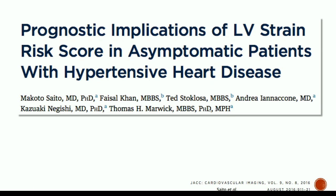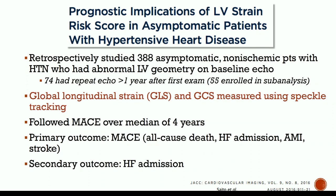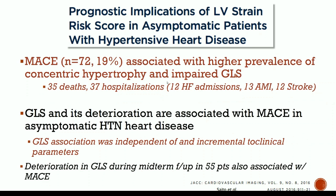There's been a lot of look now at different pathologies. Most recently, this was in August of this year, looked at prognostic implications of abnormal strain in asymptomatic patients with hypertension. In a group with asymptomatic hypertension that had abnormal LV geometry, whether it be LVH or other geometry changes, they looked at global longitudinal strain and circumferential strain, followed for major adverse cardiac events. Patients who had adverse cardiac events had a higher prevalence of impaired global longitudinal strain, and this abnormal strain was predictive and incremental to other clinical parameters. Certainly older patients, LVH, AFib all correlated with increased events down the line, but impaired strain was additive and independent of these other clinical parameters.